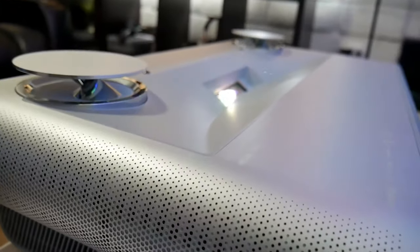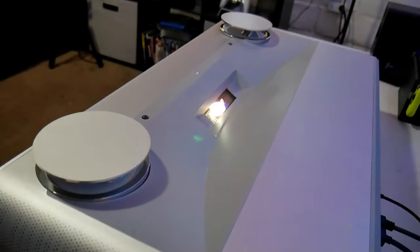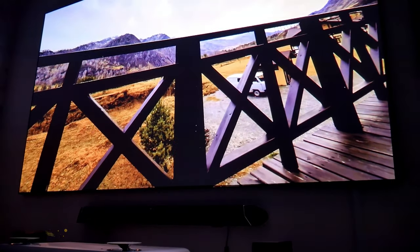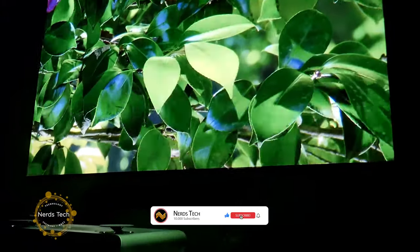The U2 also incorporates a smart temperature control system. It will automatically activate one or more of the 5 low decibel built-in cooling fans, so even after running for hours, the U2 stays cool and quiet.